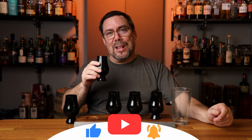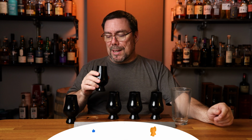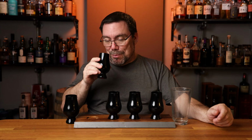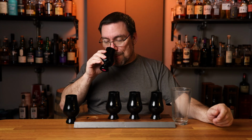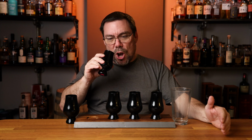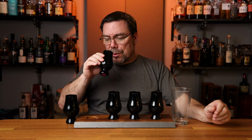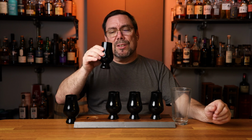And what I'm getting in the glass right now is a tremendous amount of raisins, dates, figs, and plums. This is a sherry matured whiskey on steroids. It smells absolutely fantastic. The malt, the chocolate, there is a little bit of spice, good amounts of red fruits, some berries. All right, let's get this thing on the palate.